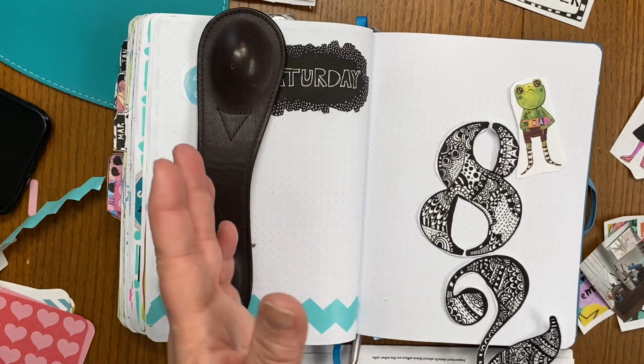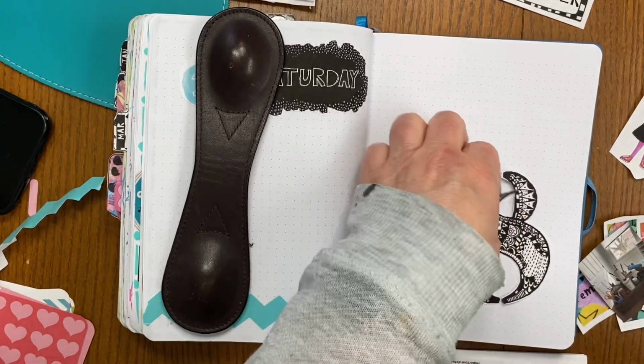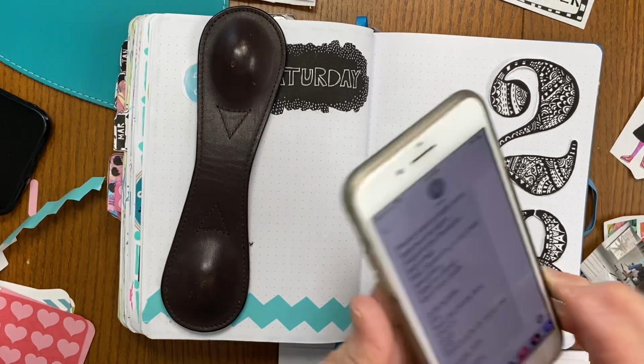So today is the 29th, a Monday. And look at me doing the 28th. I mean, that's pretty impressive. I gotta say, I've been behind. Wowza. That's okay. This is big and I get it.